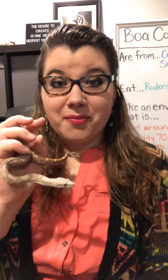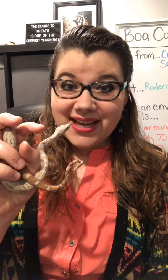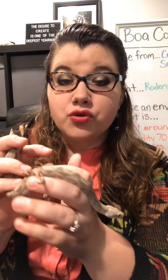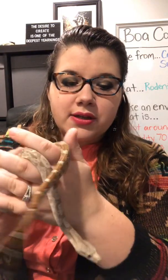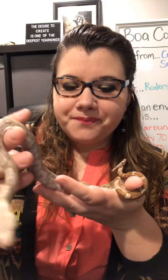Either her or my other boa constrictor. I'm not sure which one will be bigger. Typically girl snakes get a little bit bigger than boy snakes, so there's a fun fact for you, and that's true in boa constrictors. So she will get a little bit bigger than a boy Hog Island would.